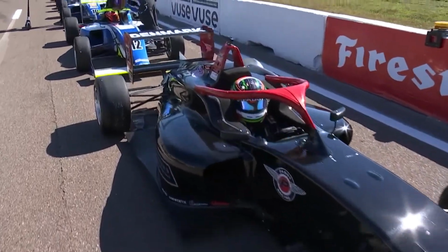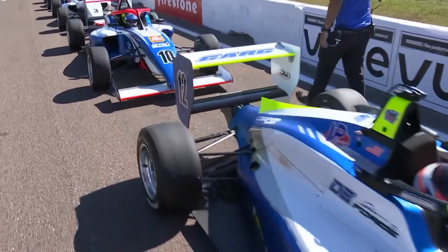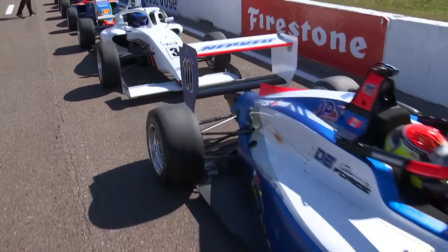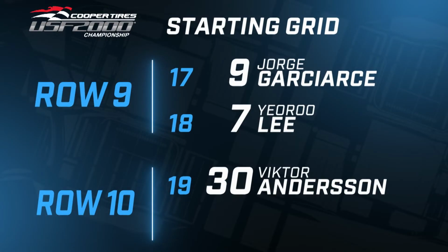Starting in the 19th position at the tail of the field, it will be the number 30 of Victor Anderson, the Swede, running with Velocity Racing Development. Row number 9 will have Yoru Lee on the outside in the number 7 for Jay Howard Driver Development, the rookie starting in the 18th position. Jorge Garcia will start in the 17th spot in the number 9 for Jay Howard Driver Development, another one of the rookie drivers coming from Mexico. Good to have Garcia with us here this weekend.